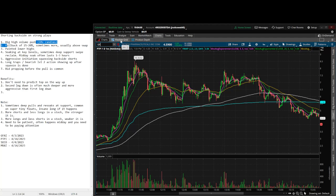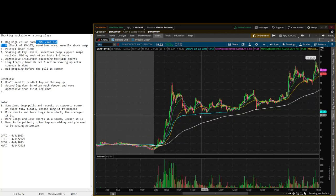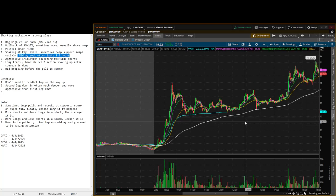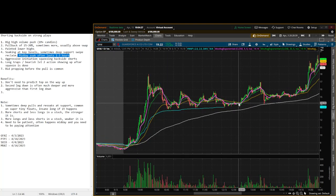So that consistent or increasing volume is especially telling after it's been soaking for, if you see, it says right here, midday soak often lasts 1 to 3 hours. So once you get past the 1 hour mark, especially 1.5, 2 hours, and you see constant soaking at support, you want to see this backside initiation happen where it's just consistent volume.